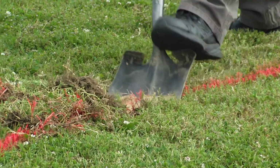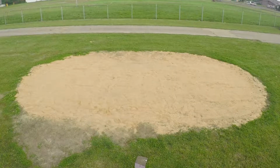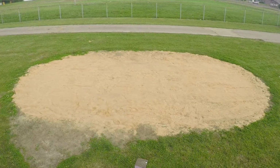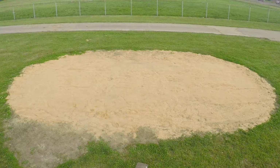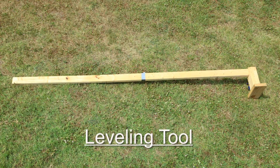Next, remove all sod from the marked pool area. Your entire area should be within 1 inch of being perfectly level. It's very important to have the entire pool area as level as possible, so we're going to show you how to make a leveling tool.